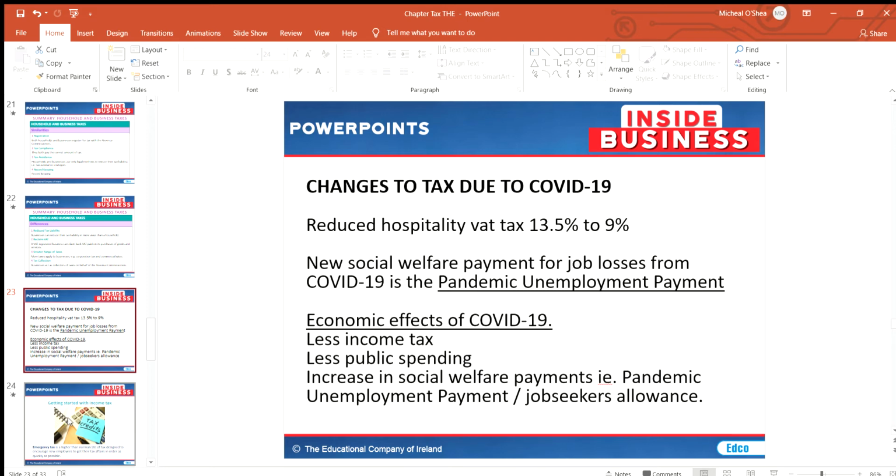What does it mean? Obviously, the hospitality sector is not to do with hospitals. It's to do with anyone who's catering for other people, from hotels to restaurants to bars. So we're looking at basically bars, restaurants, and hotels. That's the hospitality sector we're looking for, and their VAT rate went from 13.5% to 9%.